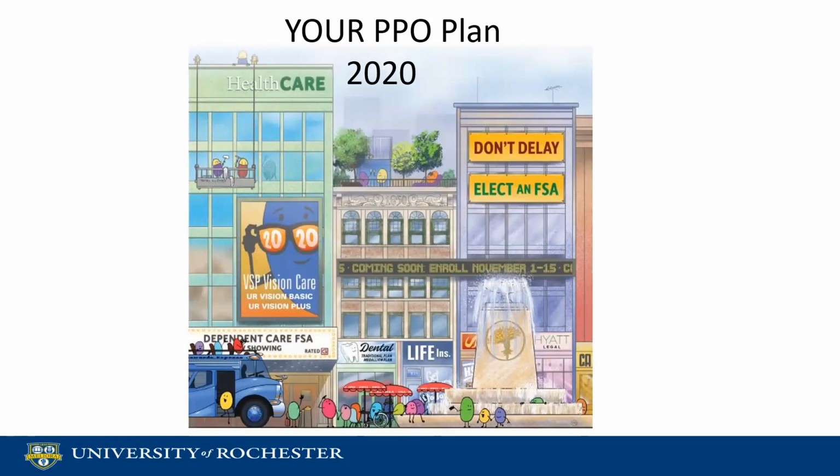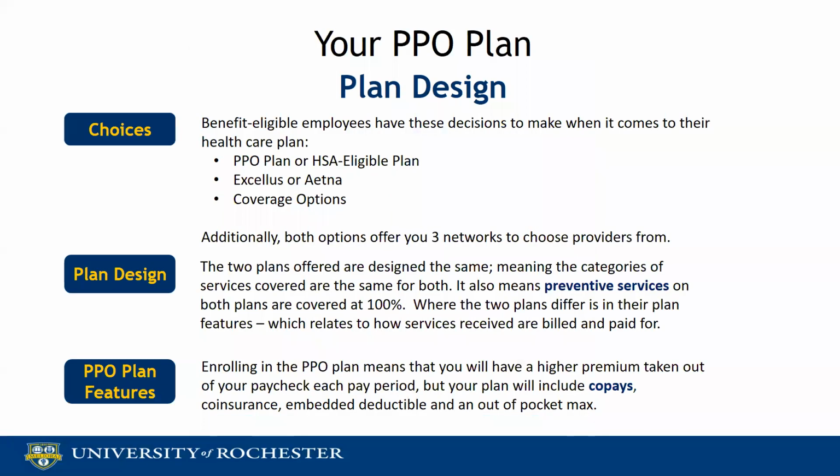In this video, we will review the PPO plan, which is one of two healthcare plans available to University of Rochester employees that are benefit eligible. To begin with, we are going to review the PPO plan design, and then this video will get into more details as we go. As previously mentioned, this is one of two choices you have for your healthcare plan, and we do offer a similar short video detailing the HSA eligible plan.